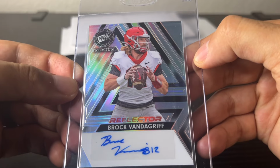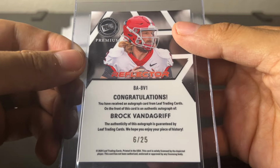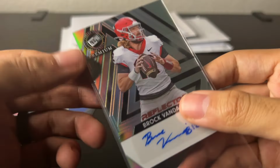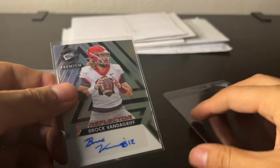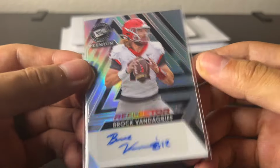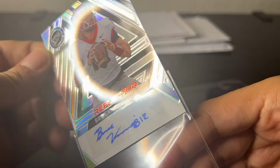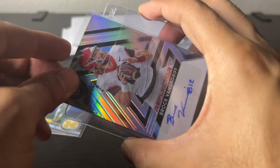Not right now. Brock Vandergriff, premium press pass reflector auto, number 25. I've been buying a little bit of his stuff lately, just in case. I mentioned it. I'm not super high on him. Super small school out of Georgia. I think he won some state titles at his school. Looks fairly clean. I'm not super worried about grading or integrating that, but just kind of a wait and see.